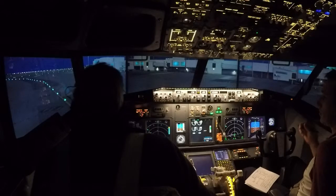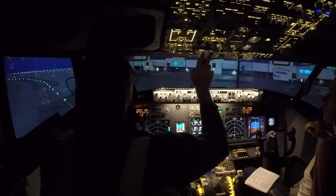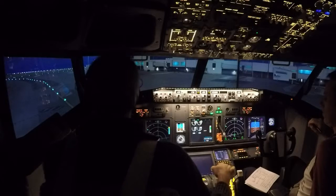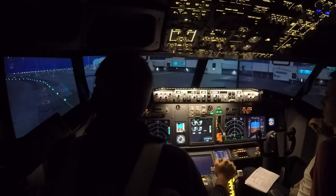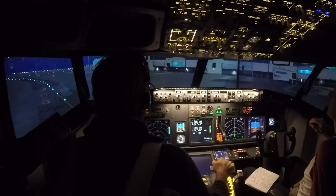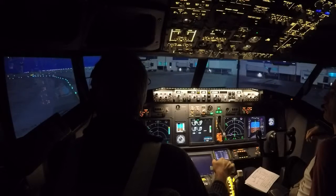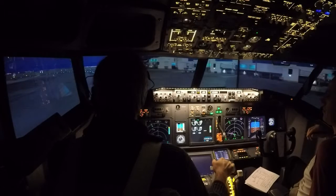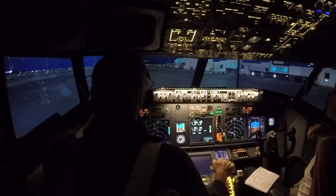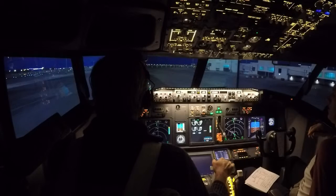City Tower, Papa Zulu Hotel, the local is clear, runway 16 left. Request taxi back to the GA parking, please. Papa Zulu Hotel, taxi via Tango and Lima, then Bravo, crossing runway 25 to parking. GA parking via taxiway Tango, Lima, Bravo, then cross runway 25, Papa Zulu Hotel. Not clear to cross. Papa Zulu Hotel, after crossing runway 25, you can take Golf up to the GA. Thank you very much, Papa Zulu Hotel.